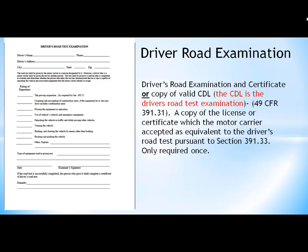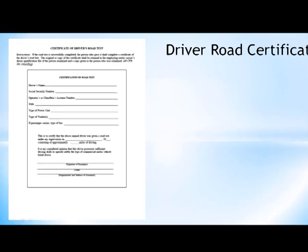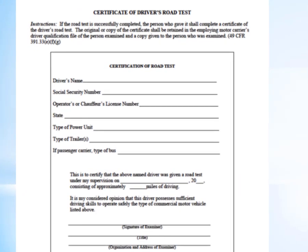It's only required once. So as an employer hiring a driver that falls under the requirements of the DOT, even if you're CDL or not required, this is what has to be provided. Here's an example of the driver road certificate that can be provided to the employee.